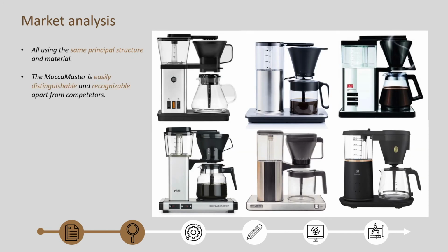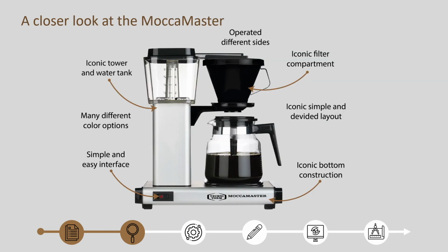I opted to figure out what really made up the Moccamaster. Even when comparing it to close competitors, one can see the principal structure is pretty much the same, but the Moccamaster is still very recognizable. They almost all use the same design and materials. So I knew I had to figure out what really defined the Moccamaster and stick with that.